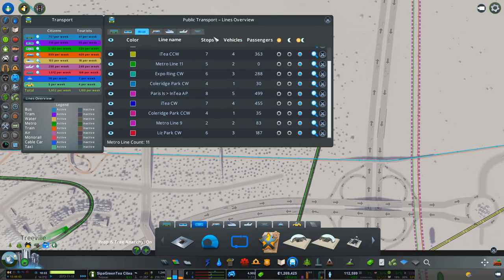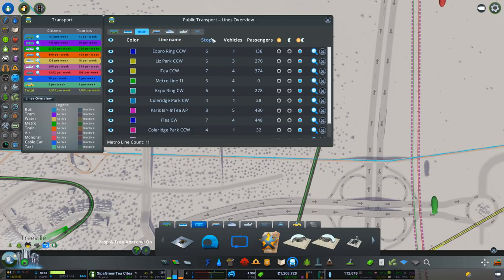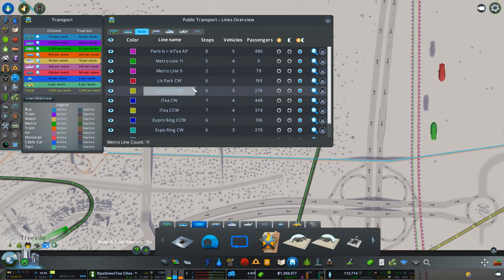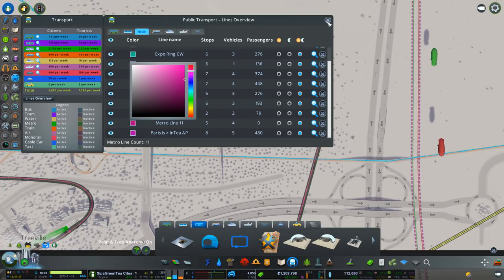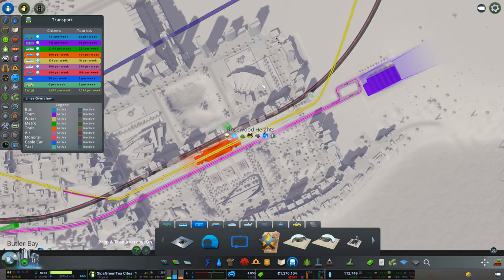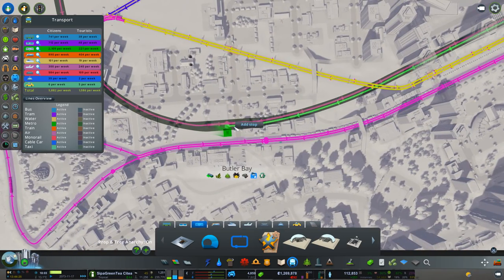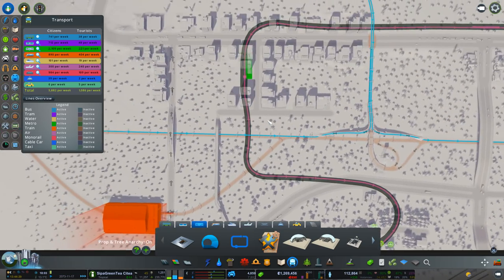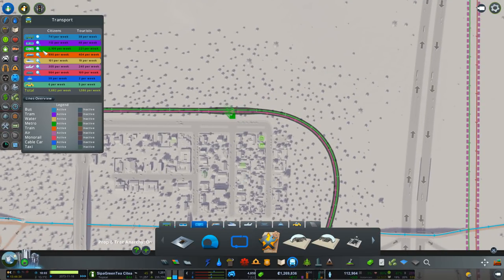And boom, boom, boom, boom, boom. This one. Nope, that's trams. It was this one. Metro line 9? No, that's not the one we did. Metro line 11. There it is. Let's go this way. So we'll change the colour of that one. Yep. And then we'll go the other way. So we'll go that way, down there, into there, round to where the forestry is, via the offices and back to where the housing is.